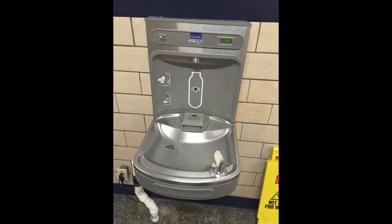Personally, I thought this one was pretty neat. It's a water fountain, but one that you can stick a water bottle of any sort in and it'll fill it up. It's kind of neat. Never really seen one like that before.